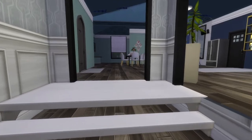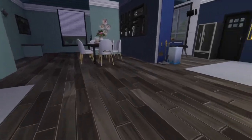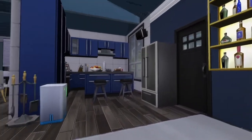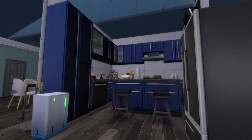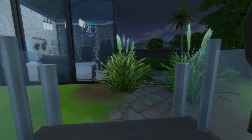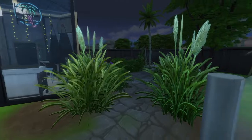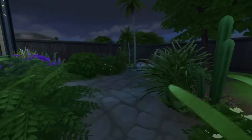Okay, now I'm gonna show you the last part of the house. Oh, I forgot to show you the kitchen. So this is our kitchen. This is the kitchen, yes. So now let's go out. You can already see this is a wonderful place of the house.